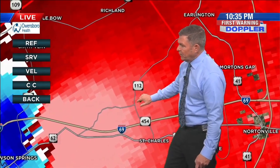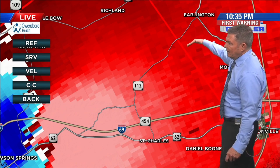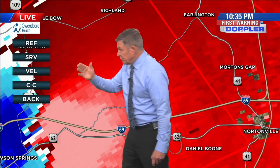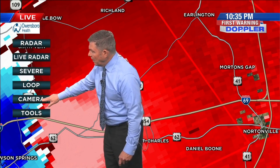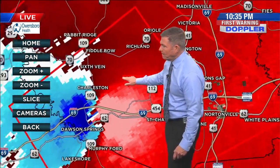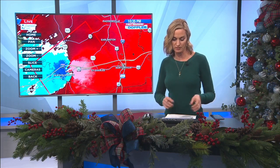Let me bring it into view here. It is about right here. So this is going to be shooting up in this direction and moving up into the Earlington area. As Stacey just showed you the time of arrival here. Something else that might be helpful here, I'm going to zoom back here. And the Weather Service is still saying spotter and radar continue to confirm the tornado near Dawson Springs.